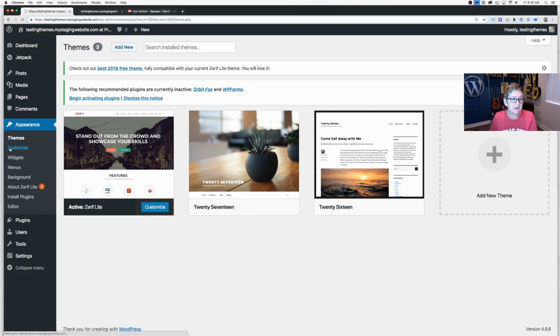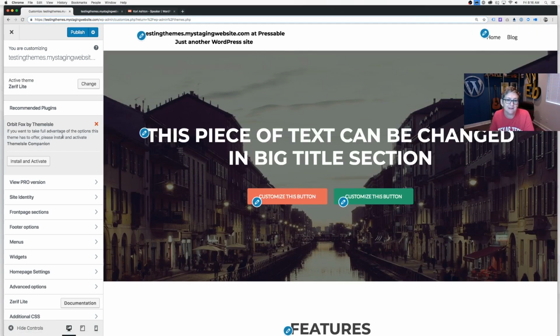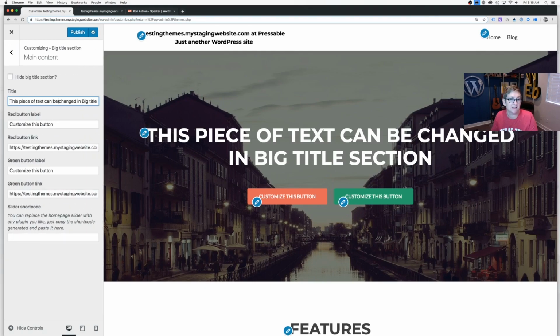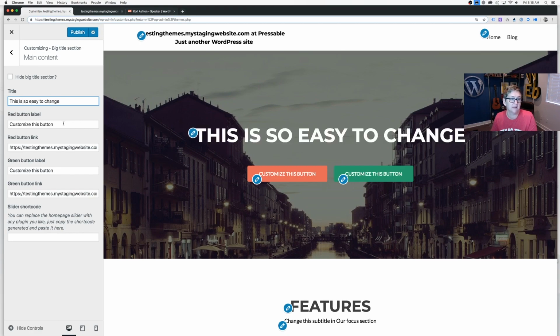Let me show you some of the customization you can do inside of it, which is pretty cool. You can come over here to customize. It'll open it up and let you see all the different things that you can pretty quickly and easily make changes to. There it is. You can customize this button. You can do anything you want to here. Change the links on them. Pretty amazing. Already, I'm making these changes just simply on the fly.